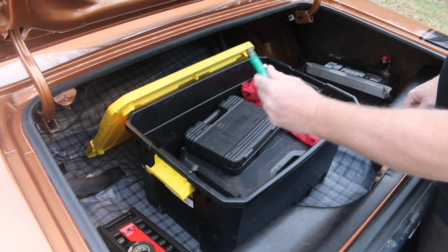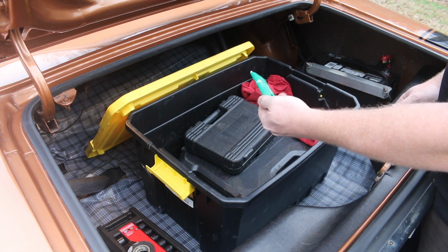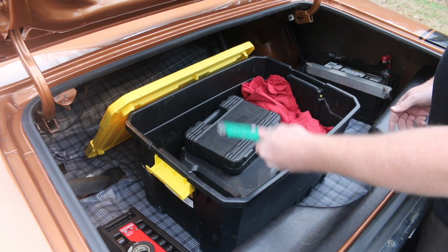All right, a box cutter or a good Swiss Army knife or just a good field knife is great. It's just a box cutter. You know you'll need it.